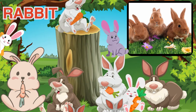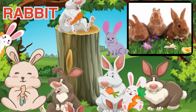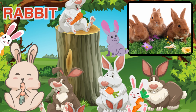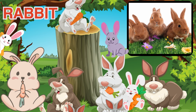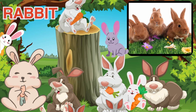Rabbits. Rabbits are adorable little creatures with soft, fluffy fur and twitchy noses. They're always ready for cuddles. Rabbits have long ears that they use to listen for sounds and big, bright eyes that make them look super cute. Rabbits love to hop and jump around. They're like little bouncing balls of energy.